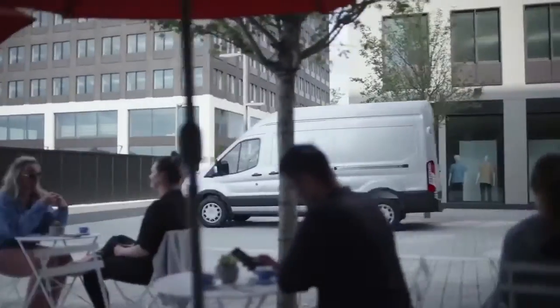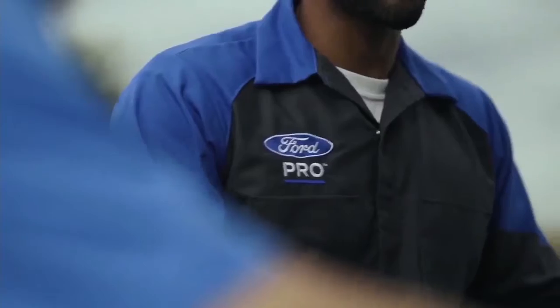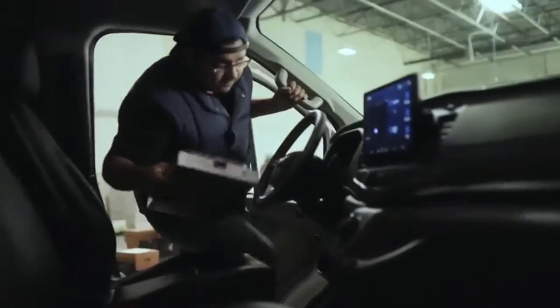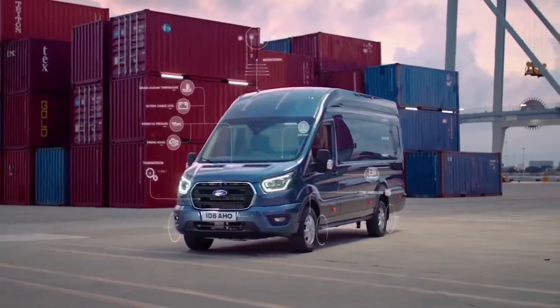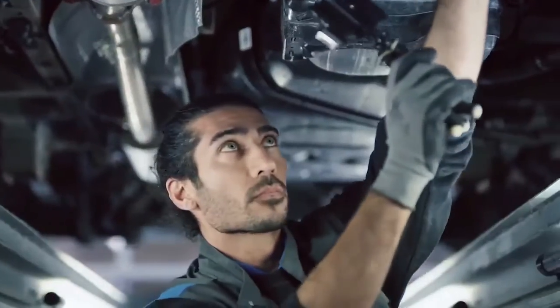And therefore the idea is, by taking the VOR, the vehicle off-road information, we are able to understand what parts might be required, what diagnostic routines might be required, and hopefully get the right technician in place to absolutely minimise your downtime and get you back on the road.